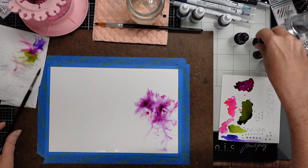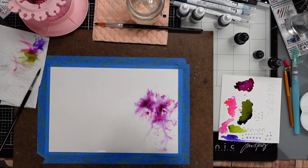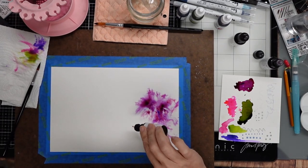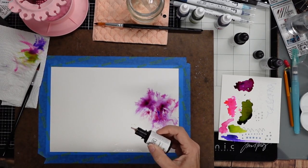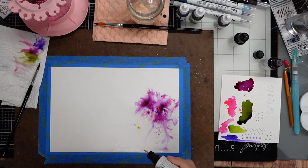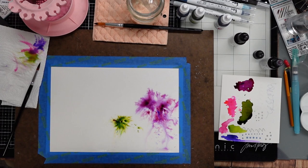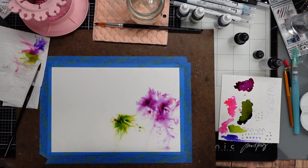Let's use our olive. It looks like orange. Oh, wow. Check that out. I sure hope that turns out good on camera. Wow. So there's orange and blue and a green and maybe kind of a yellow.